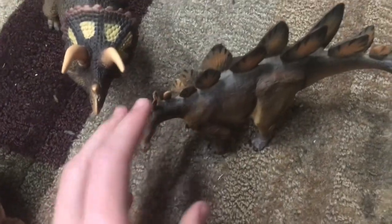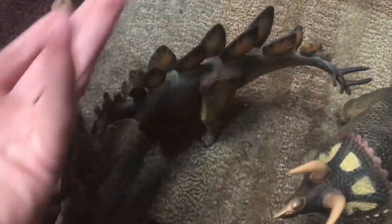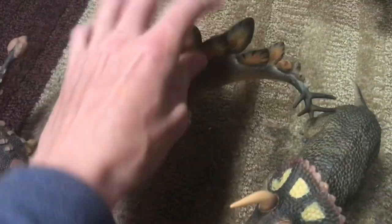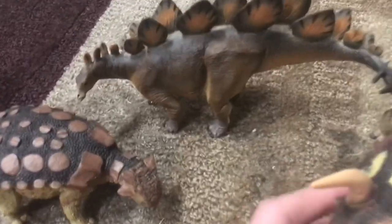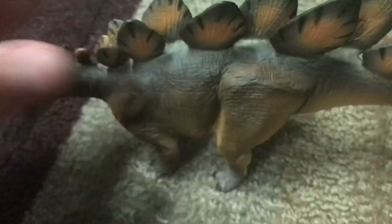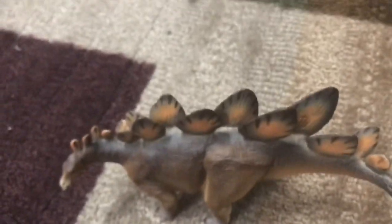Now, don't get me wrong, I think this is a definitely really nice looking figure. It's probably my favorite of the three. If I had to pick one completely disregarding price, I would probably pick this one, but I feel like it's just a lot more than it should be, and it's not much more detailed or complex than these ones. I mean, sure, it's got a lot of different kinds of scales and a lot of little details on it, but the Ankylosaurus is equally as detailed and, frankly, as complex looking as the Stegosaurus is. And the same can be said for the Triceratops.